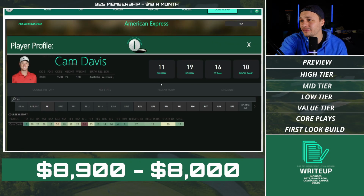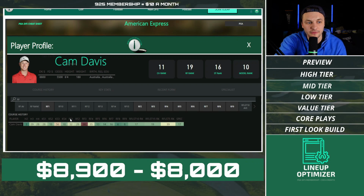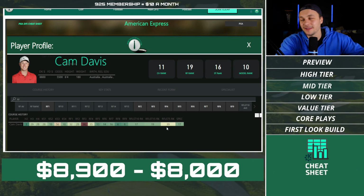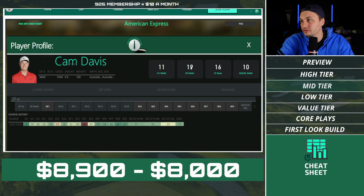From there, we go right down the list to Cam Davis. Cam Davis was a pretty good play, good enough play considering his price tag last week, finishing 32nd. Yes, we'd want a little bit better of a finish than that, but we will certainly take a made cut. So that's a 32nd, 29th, missed cut, 35th, 13th, 14th. Look at it, guys. Top 20 in the field in recent form rank as a whole, 39th if we look at the last 5 starts. So pretty good stuff there.